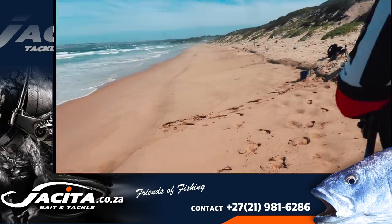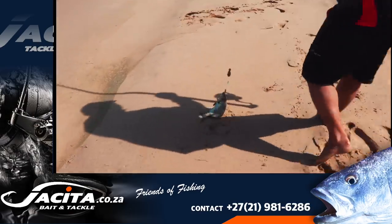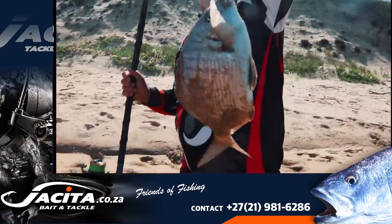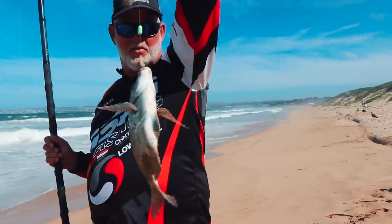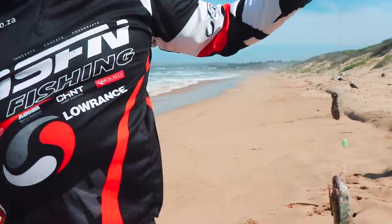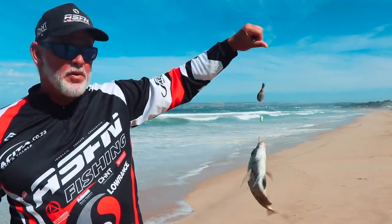Nice blacktail. It's a good size blacktail. Good size blacktail. That is a really nice size. In all the years I can remember, the size of the blacktail in this part of the world. Really good size blacktail, and they're a slow grower, guys. So be responsible.